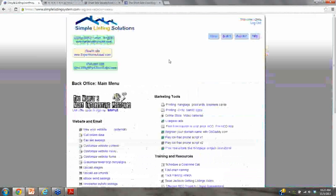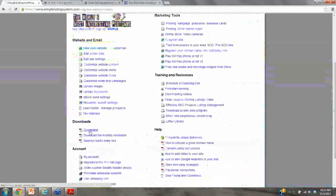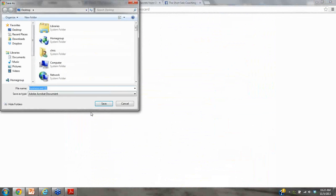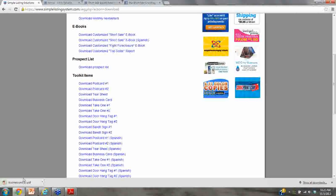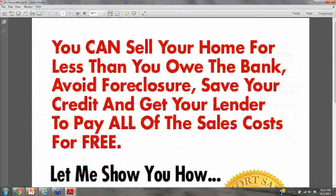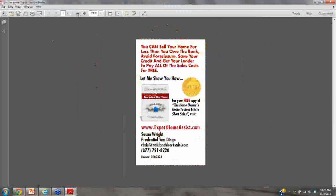And this is where you could come into your back office and download tools. You could say, okay, I'm going to get my business cards printed up, so I'm going to download the business card that Chris made for me, right out of my back office. Let's look at the business card. Just hanging out waiting for you. So there's a closer look at that business card.